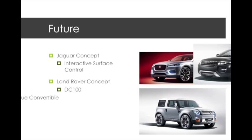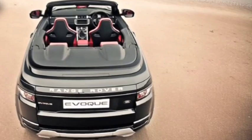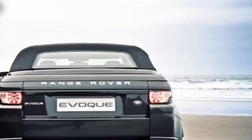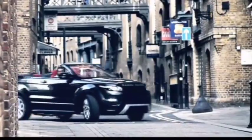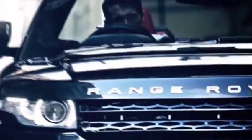Another concept is the Evoque convertible, with the Range Rover Evoque being hugely successful in the crossover market, selling 80,000 units in its first year. The Evoque convertible shows how Land Rover would introduce the world's first premium SUV convertible. Due to the use of composite plastics and aluminium on the tailgate, bonnet and roof, the convertible concept maintains the hardtop's rigidity and potentially opens a new market for Land Rover to compete against traditional open-top vehicles.